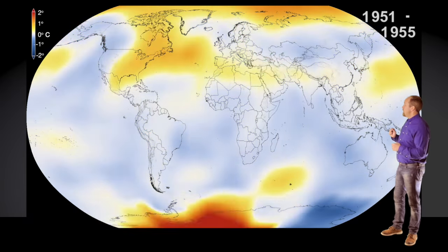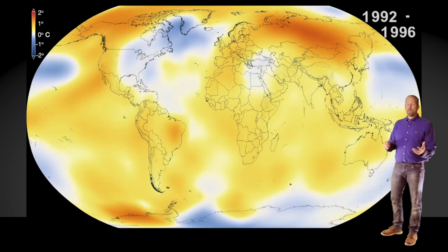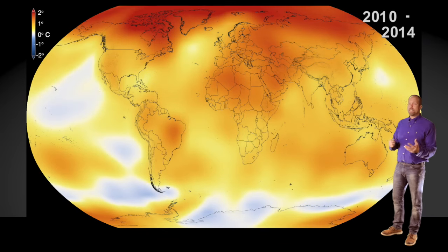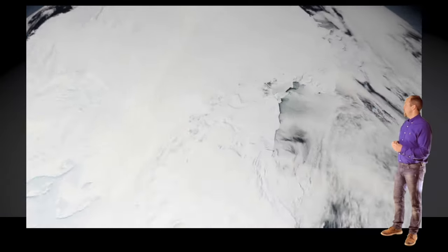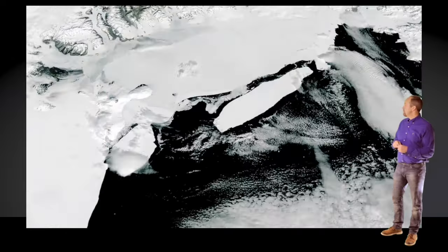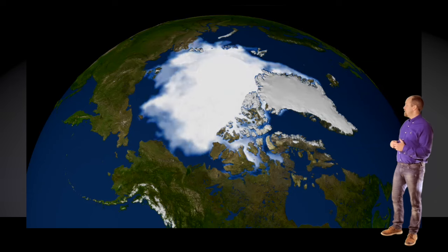Since 1880, this Earth's temperature, our temperature, has risen about 1.5 degrees, and scientists predict that it's going to rise even more. And already we can see some signs, like global sea level, which rose over 1 inch during the last decade, almost twice as fast as the average during the 20th century. Arctic summer sea ice declined about 300,000 square miles, enough ice to cover the states of Texas and Kentucky.